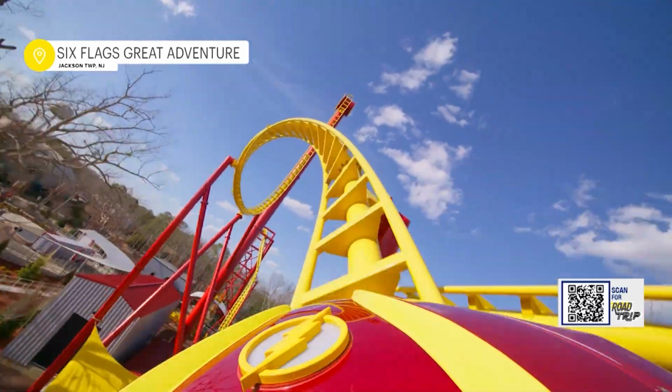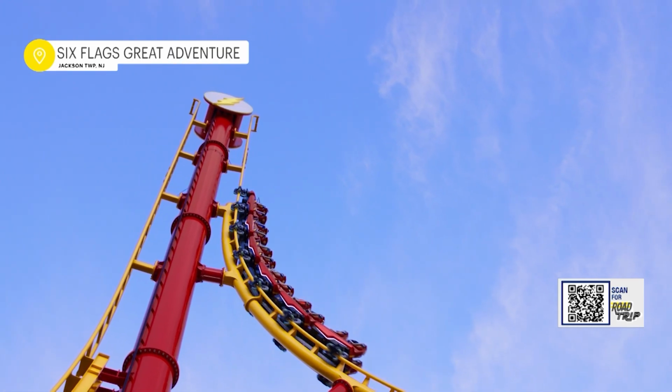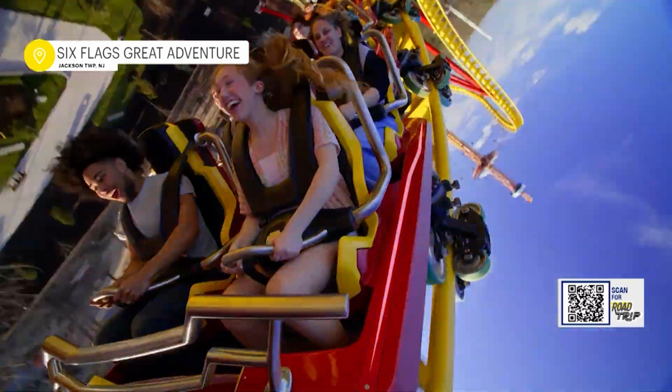You can experience a zero-gravity roll and a 180-degree twisted drop and so much more. The Flash Vertical Velocity is now open at Six Flags Great Adventure in New Jersey.